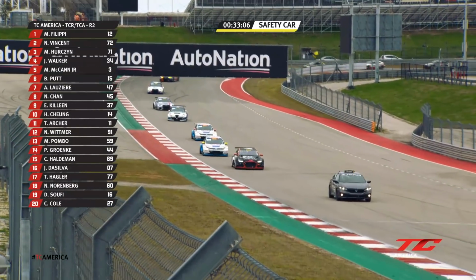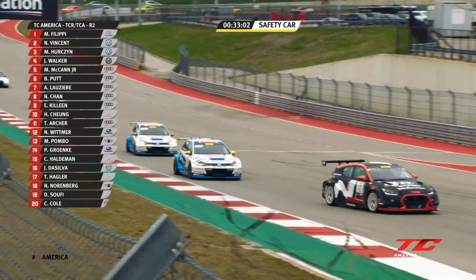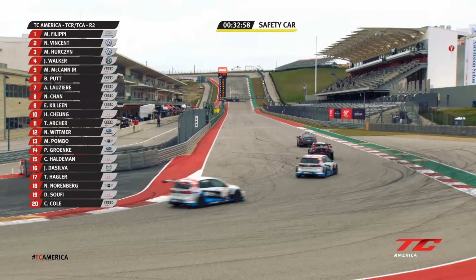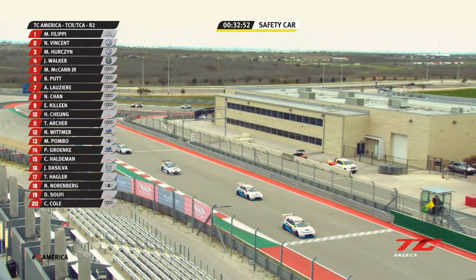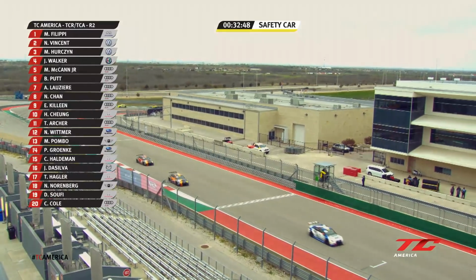So one more lap, I would think, and we should see some green flag action. As long as they get the indication that that track will be cleared in time, they will try to get back to green flag as fast as we can. Again, the clock continues to run while we are under caution.